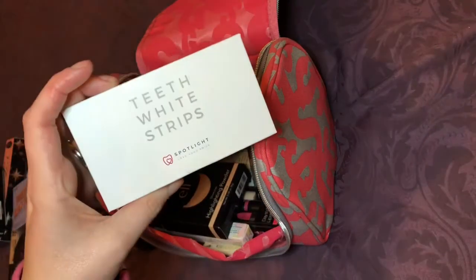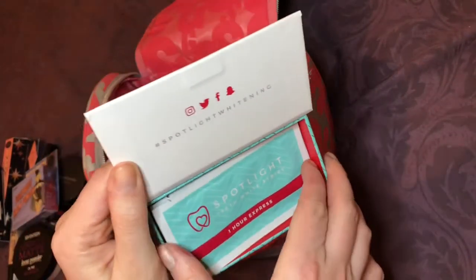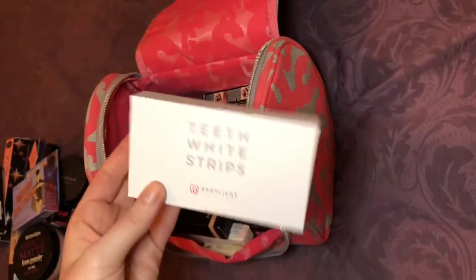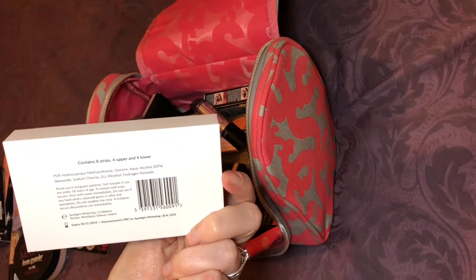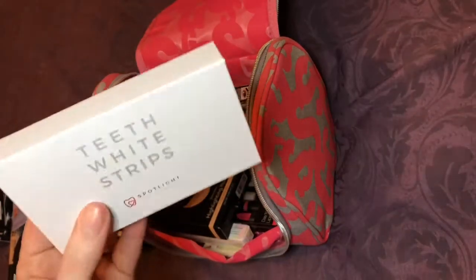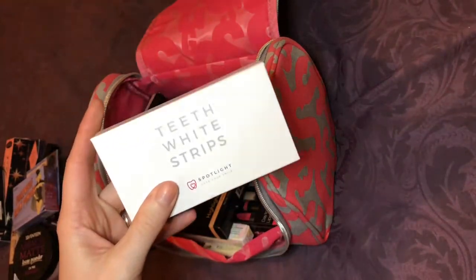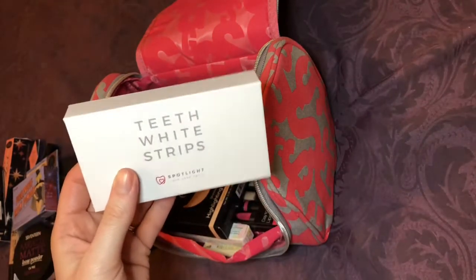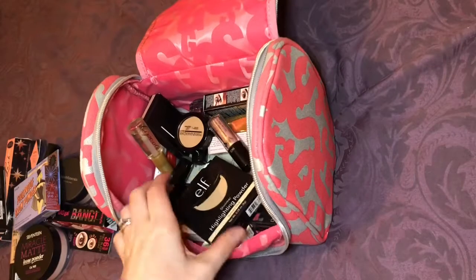I then have these teeth white strips from Spotlight. Haven't used these at all. Did fully intend to use them because I think my teeth could do with whitening, but just haven't reached for them, so I may keep hold of them for now. I might try them and see what I think, and then if I don't like them I might just throw the individual sachets into future giveaways. So I will try them because I do want whiter teeth.